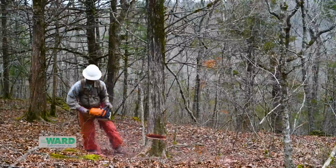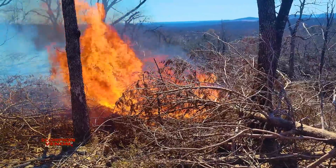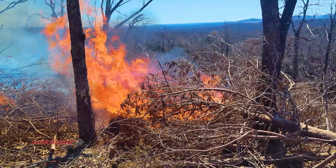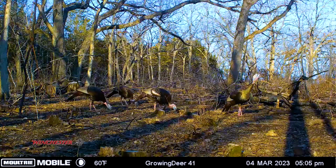A couple years ago, we cut a bunch of cedars right behind us and did a prescribed fire in there about a month ago. Turkeys love a fresh burn, so a lot of fire around here. When you burn off that leaf litter, of course, it exposes a huge amount of insects. Turkeys love to feed in there.